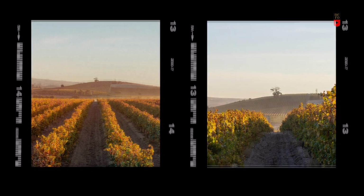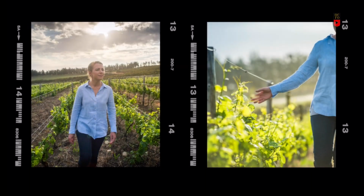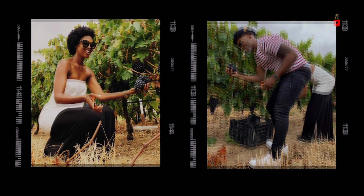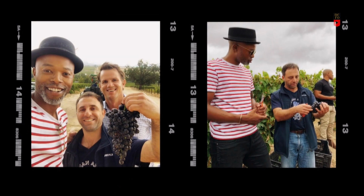I'm Natasha Williams from Bosman Family Vineyards, and I will be telling you a bit more about the winemaking process. So it all starts in the vineyard where we monitor the development and ripeness of the grapes to make sure that we take the grapes in at a certain sugar level and phenolic ripeness.